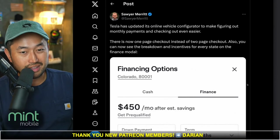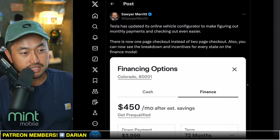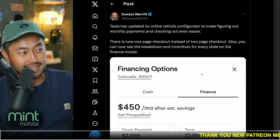But really cool to see all the different Tesla updates. Let us know what you think are the better options here, or if it's just making it a little easier for you to shop and buy a Tesla vehicle.